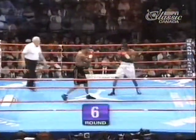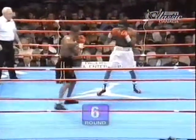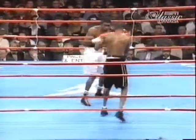See, Vanderpool gets caught by a left by Hopkins, out of bounds. Doesn't have very good footwork, though Hopkins kind of helped him along, but not very smooth on his feet. Round six. The halfway point.